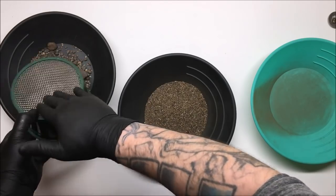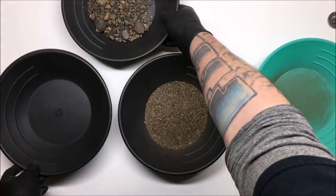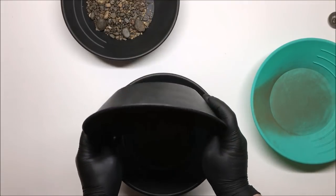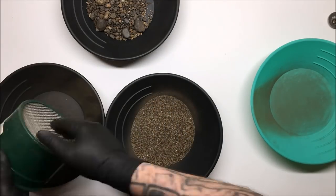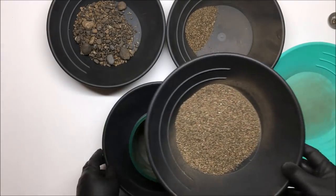Alright, there we go for the plus 10. The minus 10 plus 20. And the last one, 40 screen.